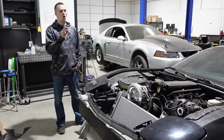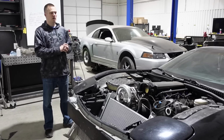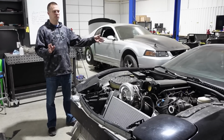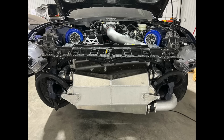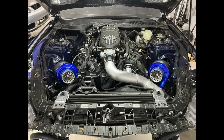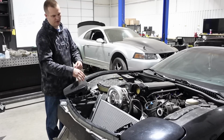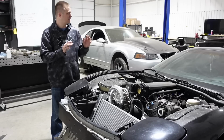So I think we missed a whole car that sat here. I don't know if it was in the last video, but Kona has a blue S550 that we did a custom twin turbo kit on, precision turbos. And we did these really trick downpipes that went up the fender, and all the hot side, cold side. He supplied the turbos and whatnot. So that car was done.